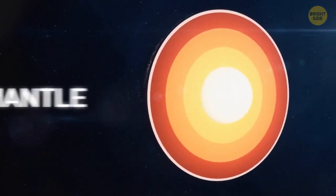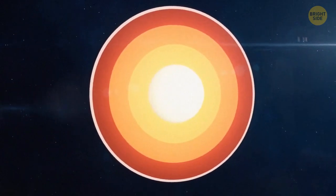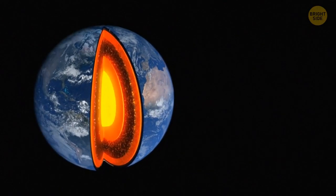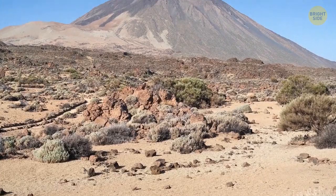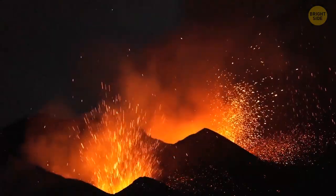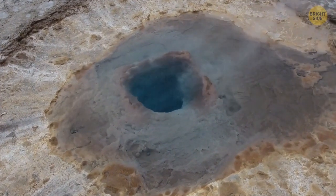The mantle is divided into the upper and lower part, which is the transition zone. Since the mantle acts as the geological recycling center, the plate tectonics don't only move side to side, but up and down. It's actually why all the volcanoes appeared. The magma spews out to the surface or even underwater, and then sinks back down and repeats.